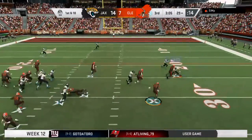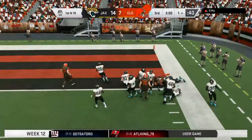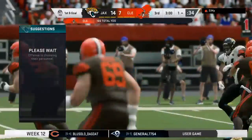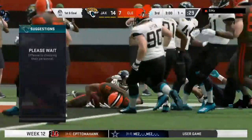And they'll try the jet sweep here. He got 29 yards that time. This is one of those plays that has an equal chance of either being a big gain or a big loss, but with the college influence, we're seeing more of these plays come into the NFL.